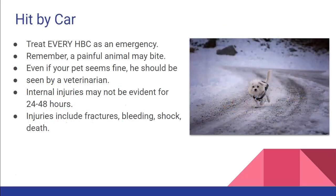Okay. Hit by car. Every hit by car is an emergency. If they just got bumped and they seem fine, you should still have them checked out and monitored for the next 48 hours. Because sometimes that's internal injuries that are waiting to happen that you can't see and that we can't see. Not initially. Sometimes it's a slow leak or something. And so they look fine, but you still want to monitor and make sure, because that stuff can be simmering under there, and you only see what's on the outside, not what's going on the inside. So always have them checked out, and then still monitor them yourself, even if we think they're fine, for the next 48 hours to make sure that no new symptoms are occurring.